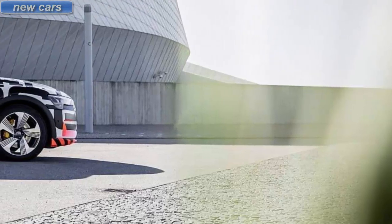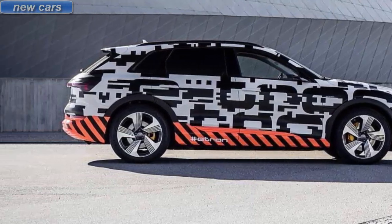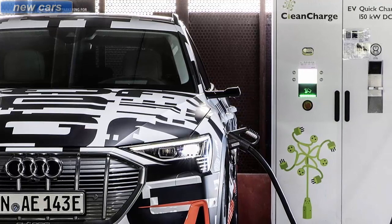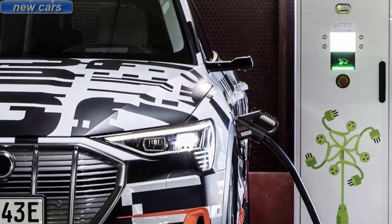Its skateboard platform houses a water-cooled, lithium-ion 95 kWh battery pack, which is 5 kWh better than the Jaguar, but 5 kWh less than the Tesla Model S. It is however covered by an 8-year, 160,000 kilometer warranty.